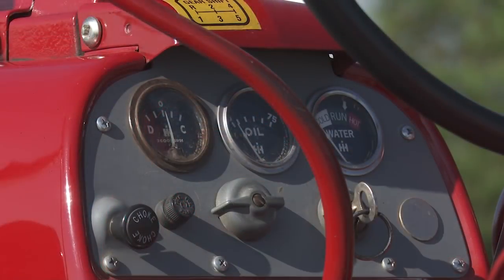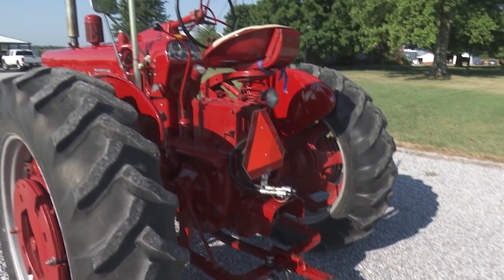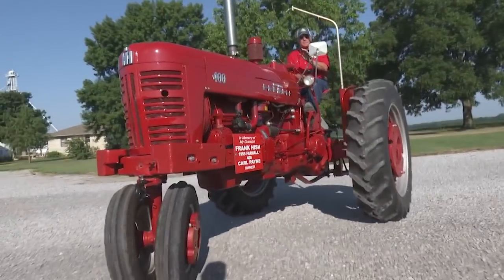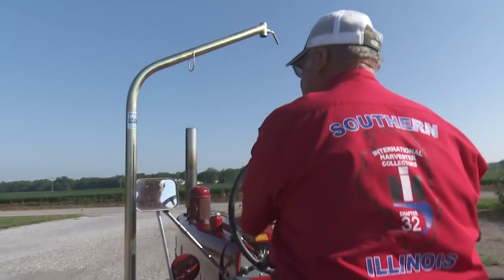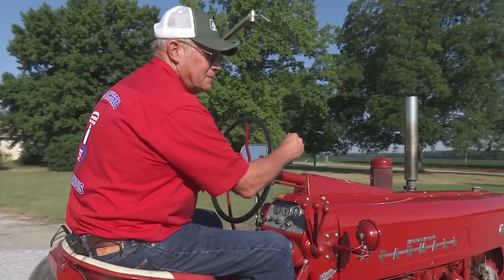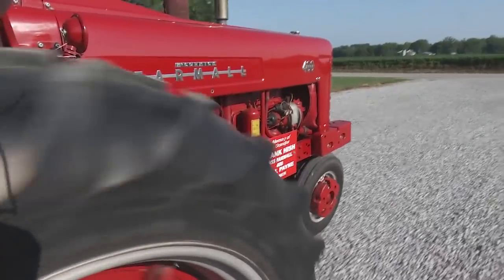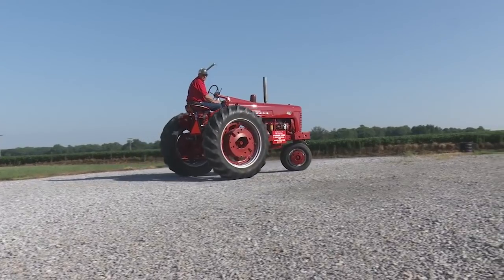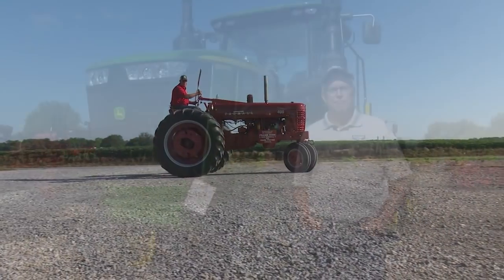Those front weights, they're called frame weights. They're hard to come by. I was lucky to pick up a set. You just can't hardly find them. I had them on another tractor, and I sold it, so I put them on this tractor, so they keep being used. And plowing, it helps to have some weights to hold it down.